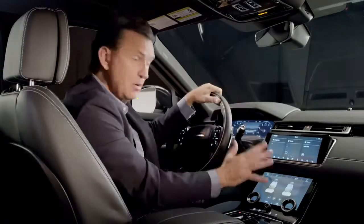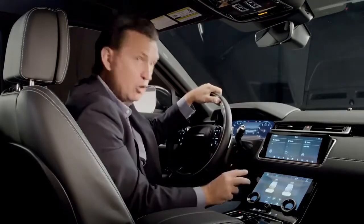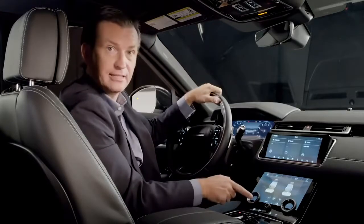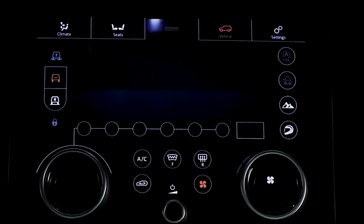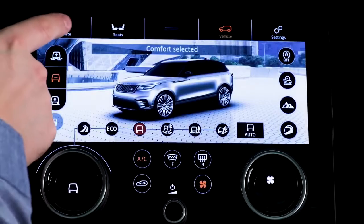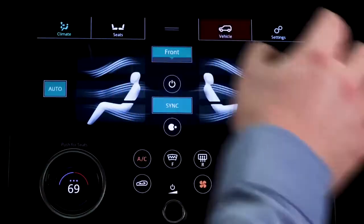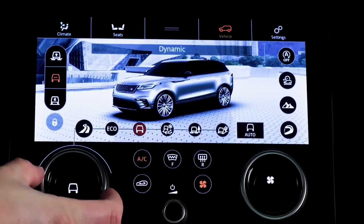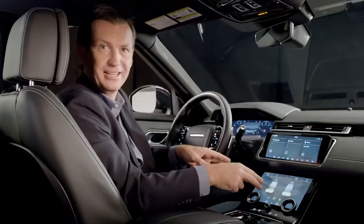The lower screen area consists of a header, main feature area, rotaries, and permanent soft keys. The header contains all of the shortcuts for the lower screen features: climate controls, climate and massage seats, widgets, terrain response, driver modes, and settings. The rotaries are multifunctional depending on the main feature, and they also work independently.